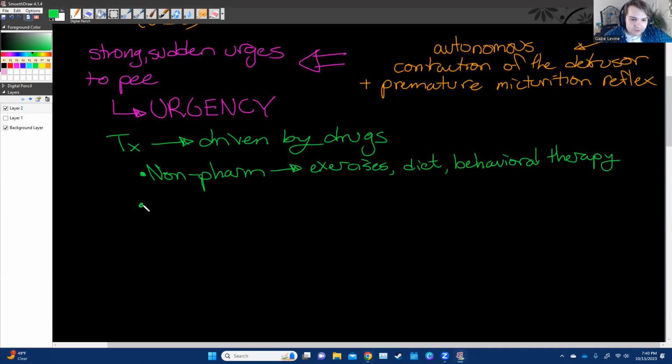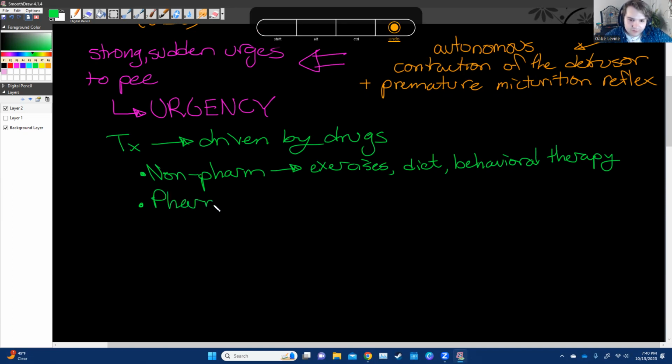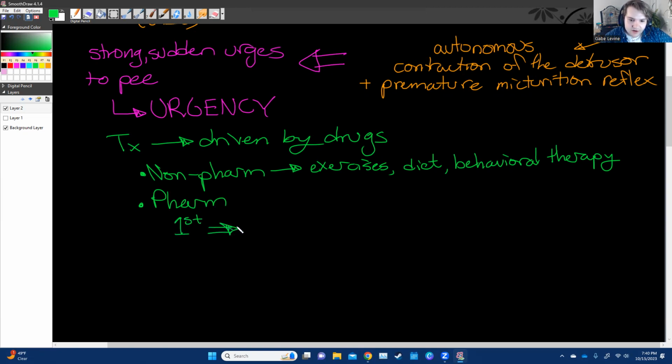In terms of drugs, first line are anticholinergics.